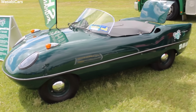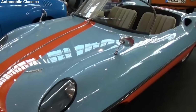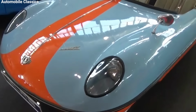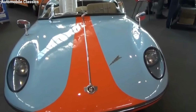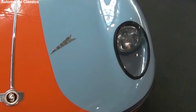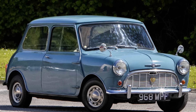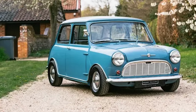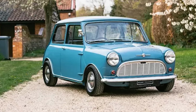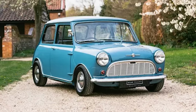Young drivers especially loved its fun, affordable sports car vibe. However, the Dart's popularity was relatively short-lived. By the early 1960s, other small cars were entering the market and providing stiff competition. One of the biggest challengers to the Dart was the Morris Mini Minor, introduced the same year as the Dart. The Mini quickly became one of the most popular small cars in the world, thanks to its innovative design, excellent handling, and low price.